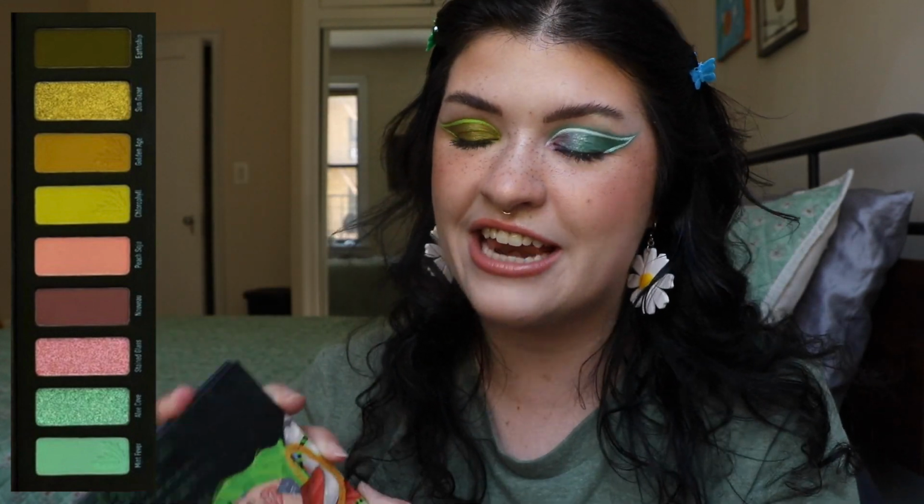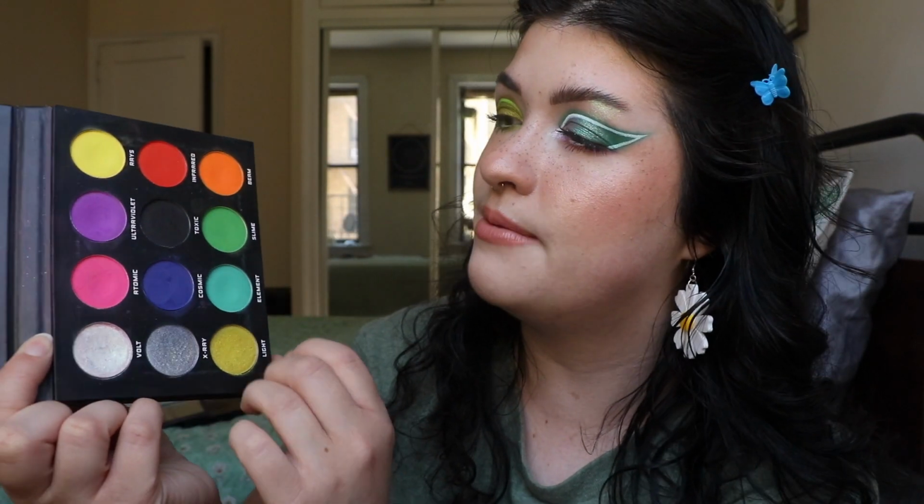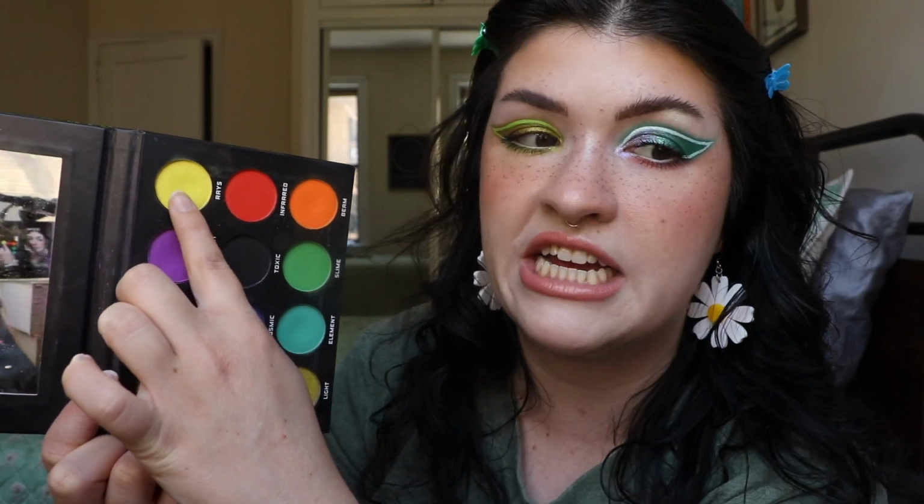All right, so now moving on to our last green. This is one of only two shades that I need to mix two shades together on, and I'm gonna be taking my Melolops Radioactive Eyeshadow Palette, one of my favorite palettes of all time, and I'm gonna be taking mostly the shade Raise, this yellow, with just a hint of the shade Slime.